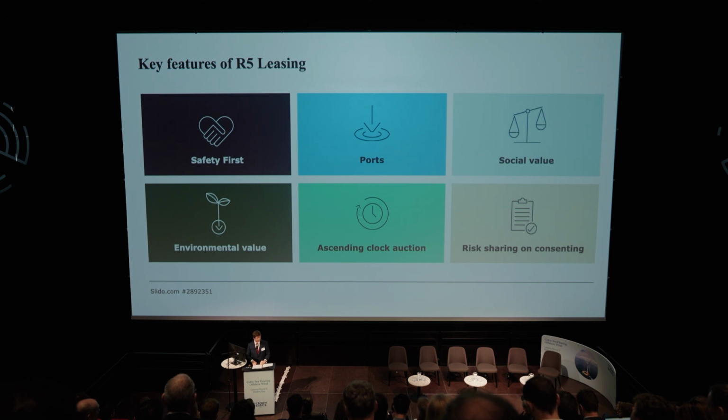On the ascending clock auction, I think this has already been touched upon, but this is an evolution of our approach. It brings us into line with global best practice, and it will give us transparent price discovery for bidders, and will help the Crown find the true economic value of each of the project development areas. Simon's going to talk us through the concept and then some of the details of the mechanics of the ascending clock auction in due course.